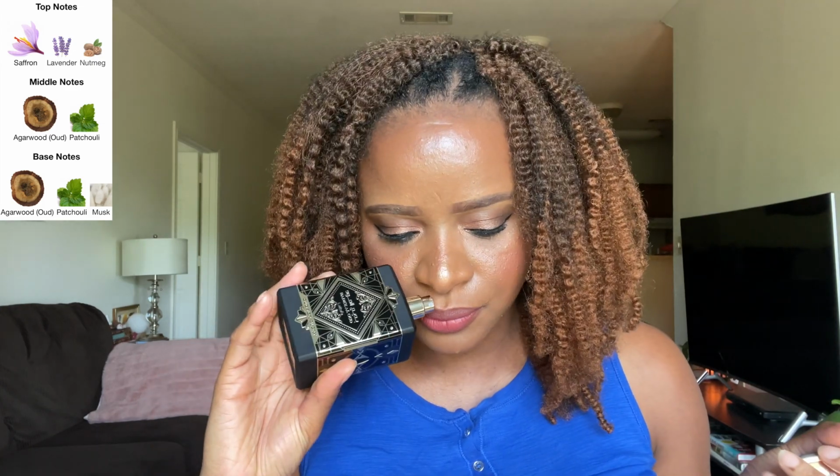This fragrance has a lot of depth. This one is not as sweet as Oud Satin that I just featured. The top notes of this one are saffron, lavender, and nutmeg, which you can imagine the spiciness just oozing from this fragrance. There's a slight touch of sweetness to it, but barely. It's mostly spicy to my nose. It's almost like a fresh, spicy note.